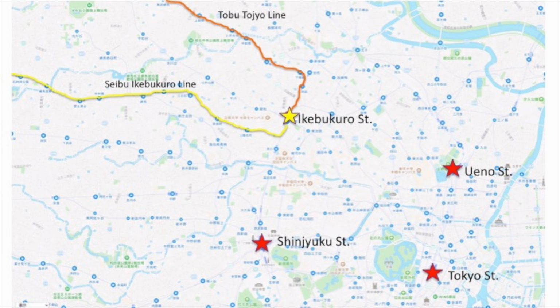In my previous videos, I showed train trips through the local countryside in Japan, but in this video series, I will introduce the large terminals of Tokyo's major private train lines. To begin with, I would like to show Tokyo Ikebukuro, where the train terminals of the Seibu Ikebukuro line and Tobu Tojyo line are.